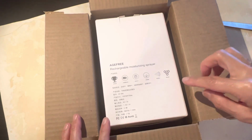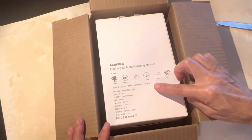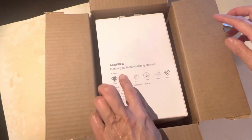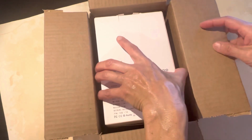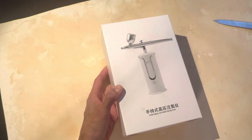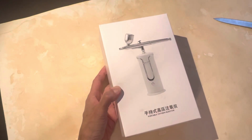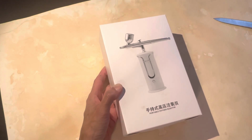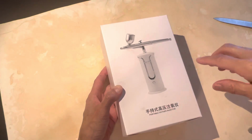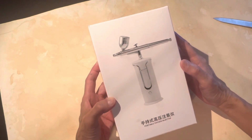Naferu USA. 主机喷枪, USB 充电线说明书, 手持式, 高压注氧仪, rechargeable moisturizing sprayer. Oh, what is this for? Oh, is this banned? That is a GUN. Oh, wow. Do I need a license for it? License for it? Or permit for it? Do I need to pass something? Wow, what is this?